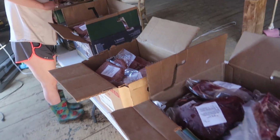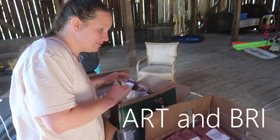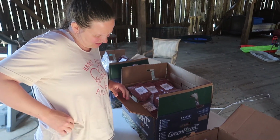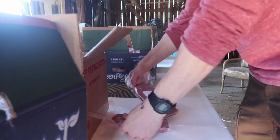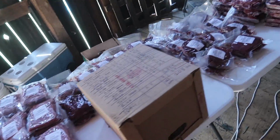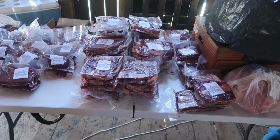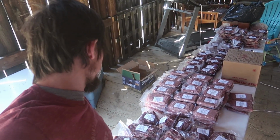Here's all the beef from Brownie in the barn now. What do you think? Exciting. I'm about to do a breakdown on how much of everything we got. All right, here's all this meat laid out. I'm gonna just do a quick breakdown and show you how much we got of everything. We'll start on this end with all of our roasts.